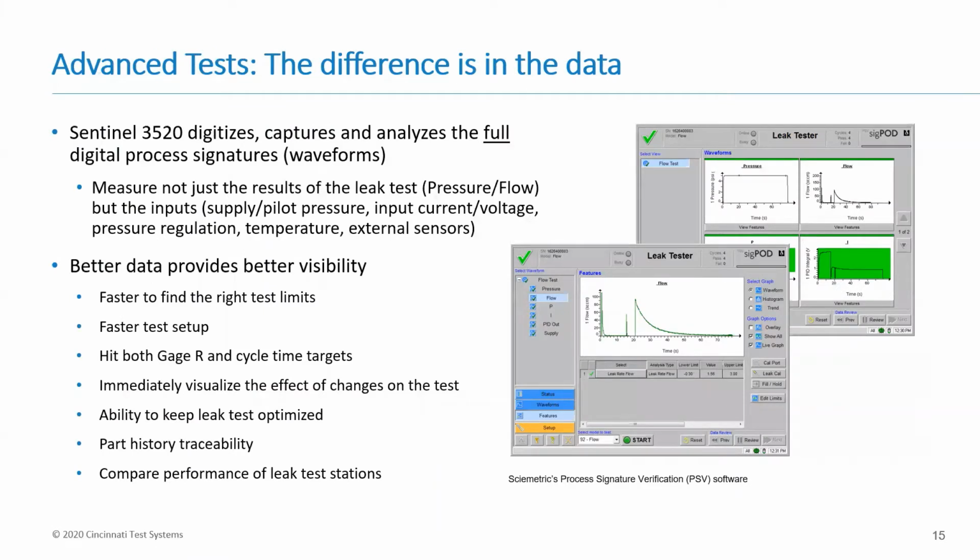The other part along with pressure control that I love about the 3520, I'm probably biased because it's the instrument I deal the most with in the family, is that it lets us do full data analytics on it. So we take full traces of not just our pressure waveform and our flow waveform, but we measure all the other inputs that we control. So we look at what's our supply pressure, what's our pilot pressure during the test, what's our input current and voltage to all the valves inside, and also importantly, what's our control voltage to our proportional valves doing the pressure regulation. So basically, I know all of the inputs that I have into the system so that I can see if something's going out of control.